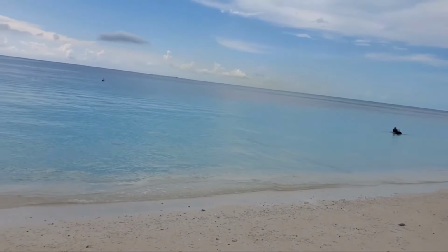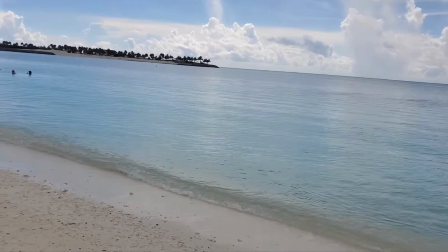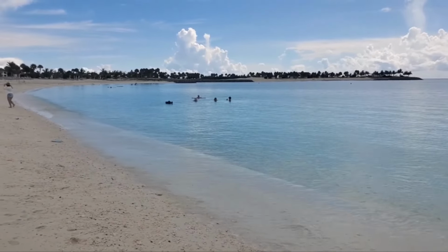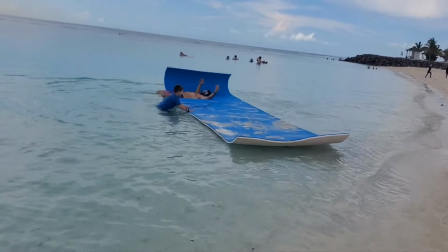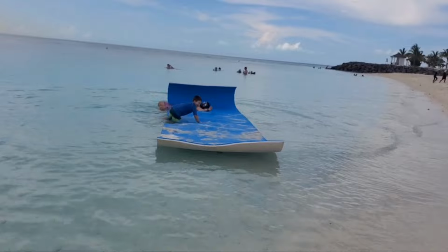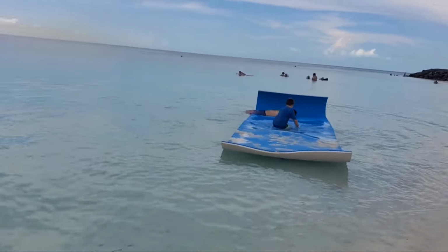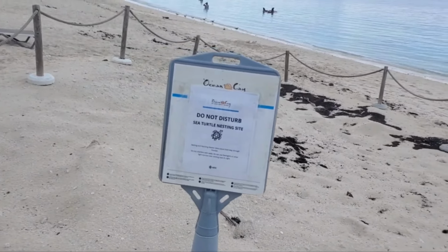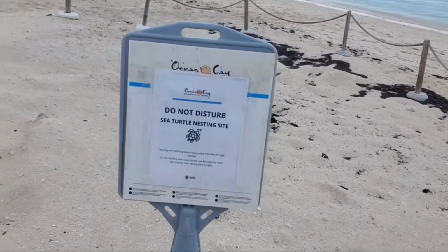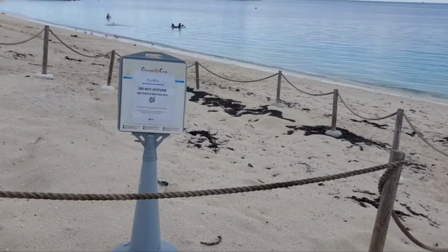Found yet another beach, but it says swim at your own risk. No lifeguards on duty. Huh? And this is the family mat. They said up to 6 people, right? Just float out there and have a good time. And we even found a sea turtle nesting site. I wish they would come out right now.